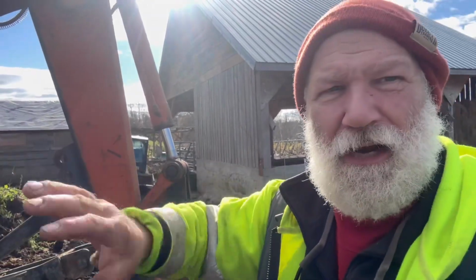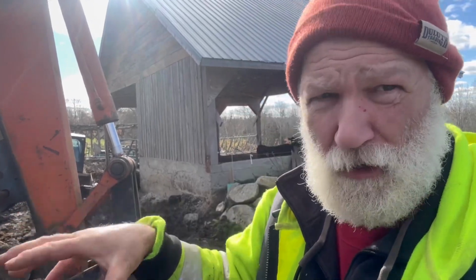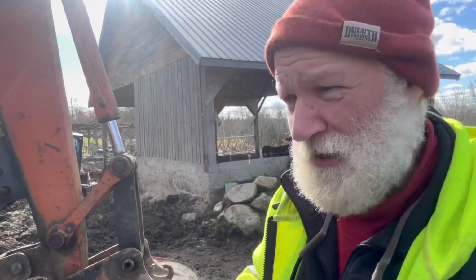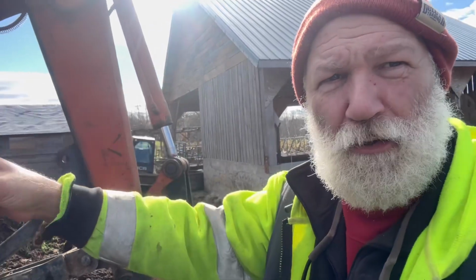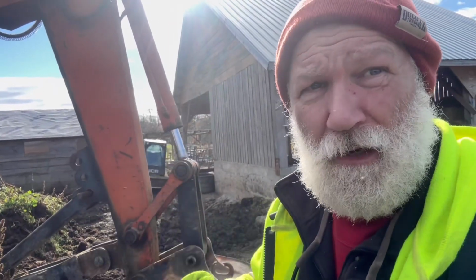And cleaning this area up will also help give me a vision for where and how the milking parlor needs to sit in here, which is also part of this whole exercise. Extending this barn to the old barn and getting a milking parlor fit in here.